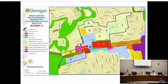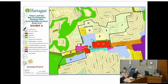This item was also discussed in August as a workshop item with the Planning Commission. And I'll go through that again since it's been a couple of months, just to give you a brief overview of how we got to this point. But basically, this resolution represents a several-month process that we've had with community engagement. It started back over a year ago, actually.